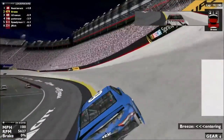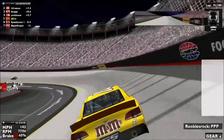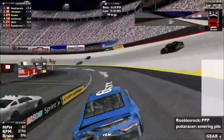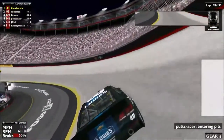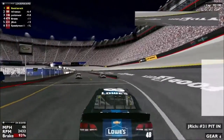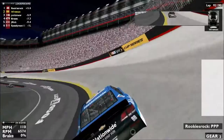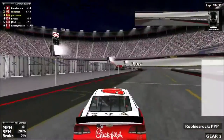No problem. Oh, and now we know what happened to the 11. He got a flat tire. He had to come in. Rookie's Rock will be pitting. He's your leader now. He got a black flag earlier. He battled back. He's in the wrong pit lane. That's going to hurt. Man, I get a black flag there.